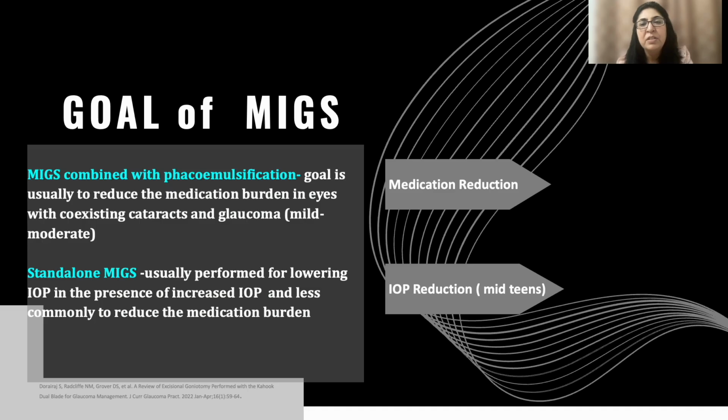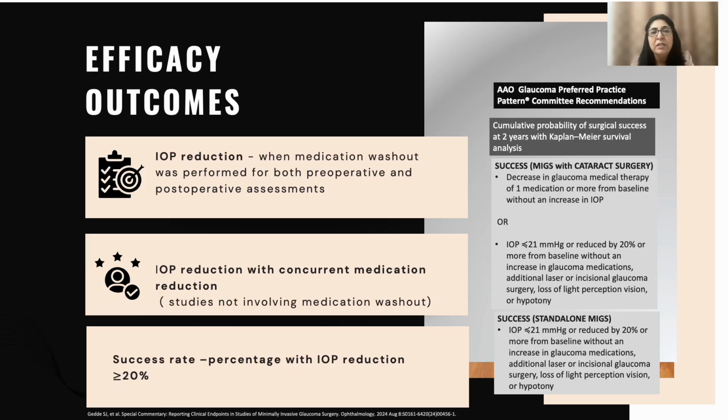The goal of MIGS is different from glaucoma filtering surgeries, where the goal is IOP lowering only. In the presence of well-controlled glaucoma and cataract, the goal is to reduce the medication burden to improve the quality of life. IOP lowering is an additional benefit. Thus, the efficacy outcomes used in most studies are IOP reduction, where a medication washout was performed for both pre- and post-operative assessments, and IOP reduction with concurrent medication reduction, where no medication washout was done.